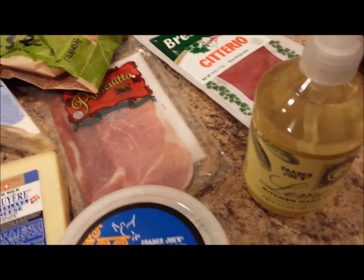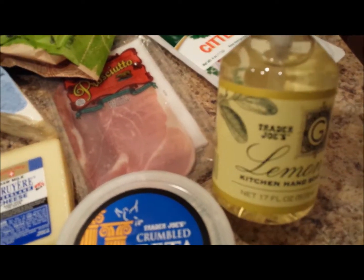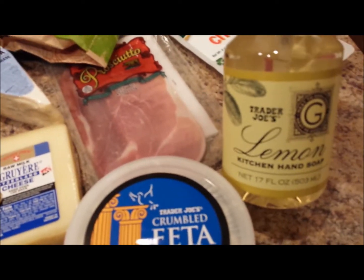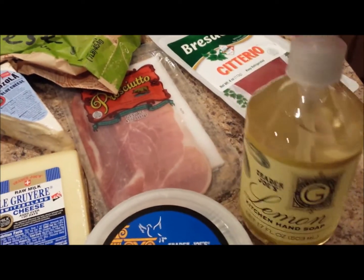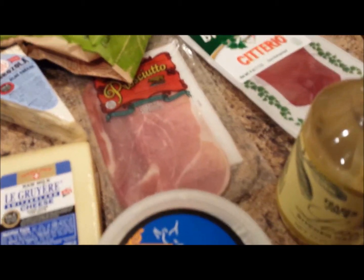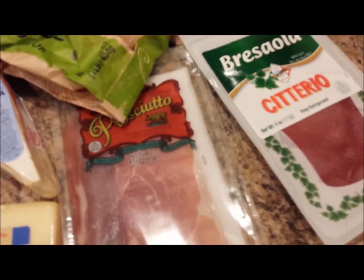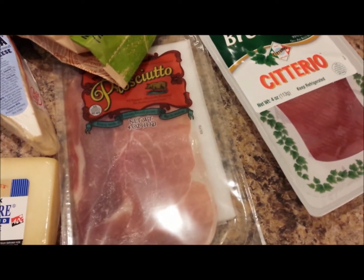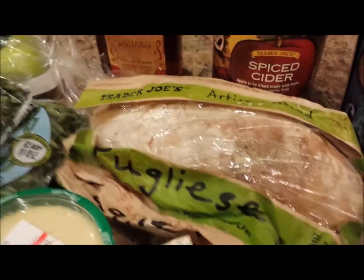And this is a random purchase, but I did see this at Trader Joe's, and it was a kitchen hand soap in a lemon scent, and it smelled absolutely divine. So random purchase there. And just got some assorted meats for the meat and cheese platter.